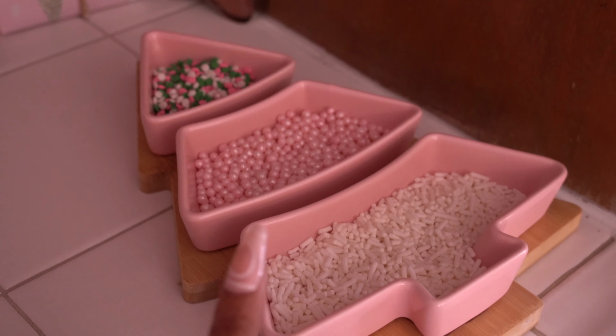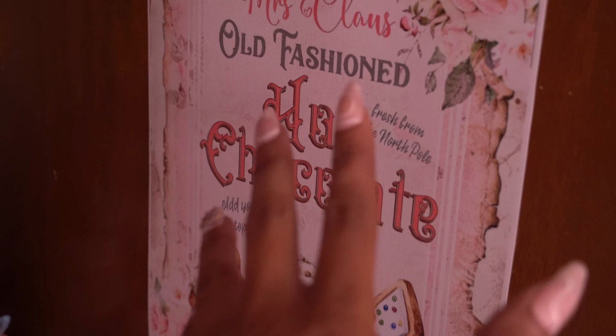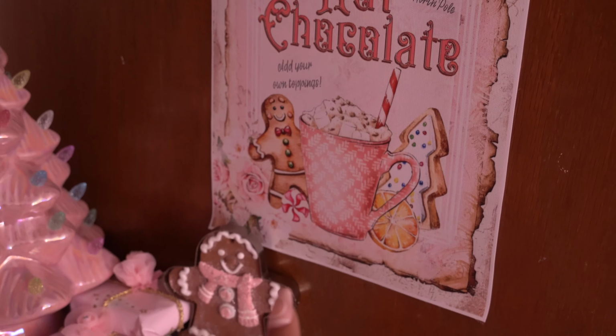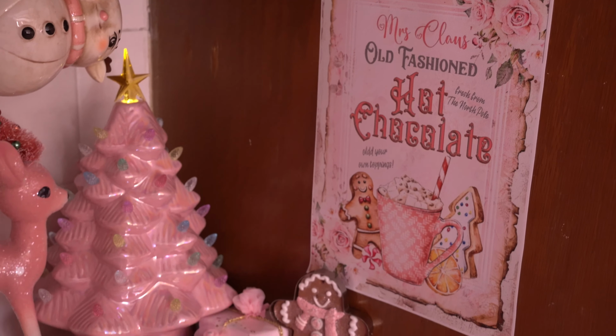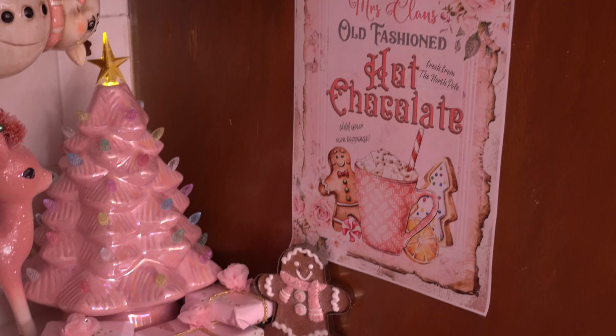You guys have already seen this. This is from last year and I just put some sprinkles in it. This is actually new. I just got this in last night from Temu and it's so cute. They had tons of vintagey signs like this, so I had to pick her up and I just stuck her here on the side of the cabinets. I think she looks really, really cute.